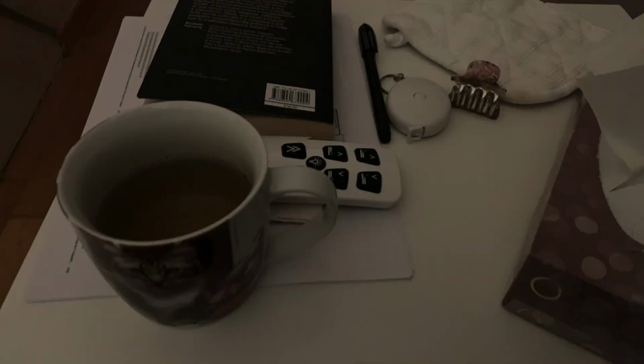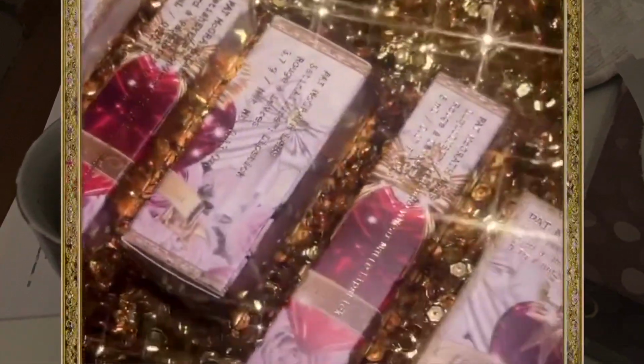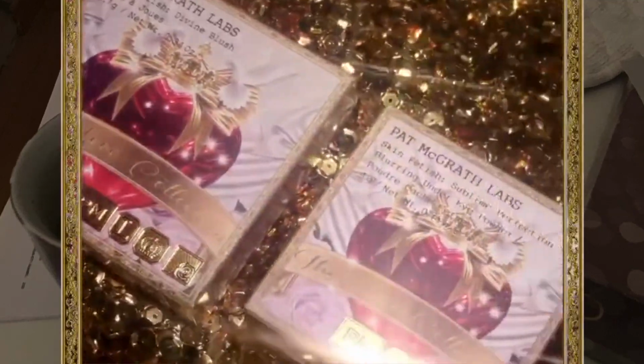Hello! After a busy day, I'm here in bed, sipping a green tea, and I've just seen the new Pat McGrath Love collection, and I have some thoughts about that I would like to share with you right now.